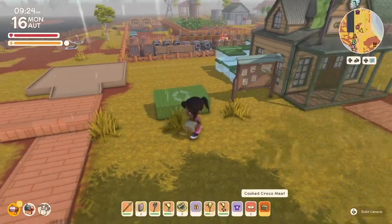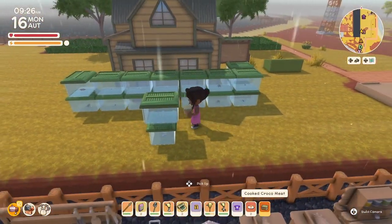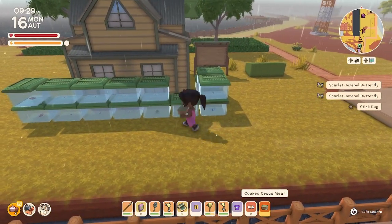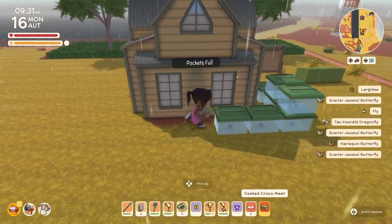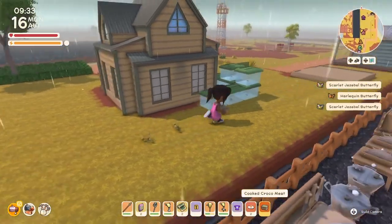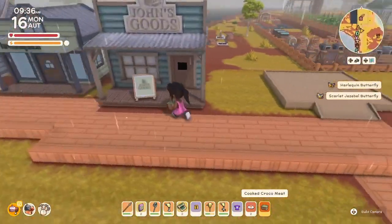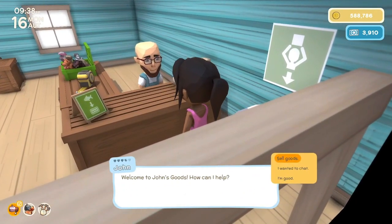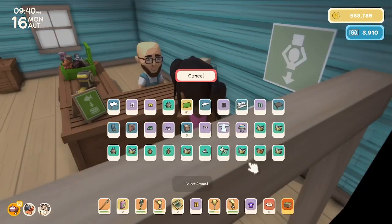And yeah, we'll go see John. We've got some bugs to sell as well. I kind of want to keep some of the duplicates though. Well, my pockets are full, of course. Okay. We'll have to just remember to keep one. Hey John. Welcome to John's Goods. How can I help? I've got stuff to sell. Alright, show us what you got.